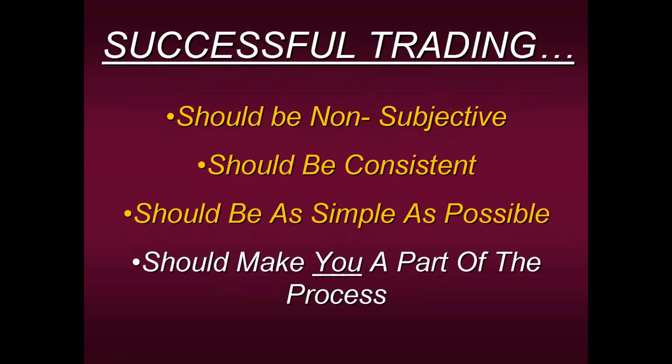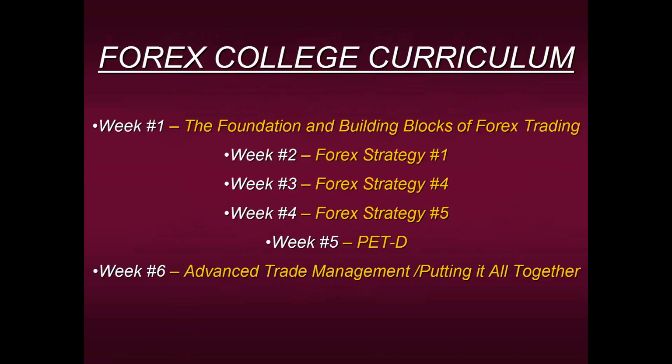So this is all going to be included and applied within the college. Here is the curriculum for the college. It's six weeks of live trading. The first week we go through the foundation and building blocks of Forex trading. Week 2 we get into one of our best pullback strategies, which is Forex Strategy Number 1. In week 3 we get into probably our most consistent strategy to date, which is Strategy 4. And later on in the presentation I'll show you some of the setups that were generated by Strategy 4.